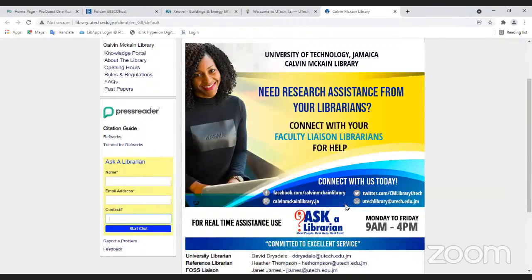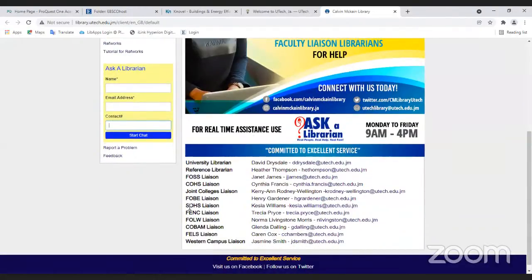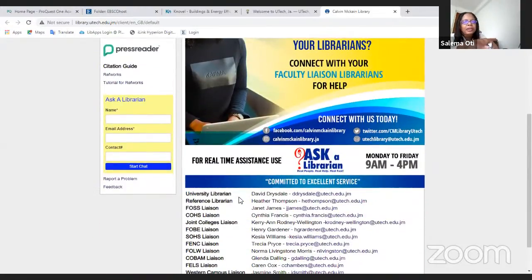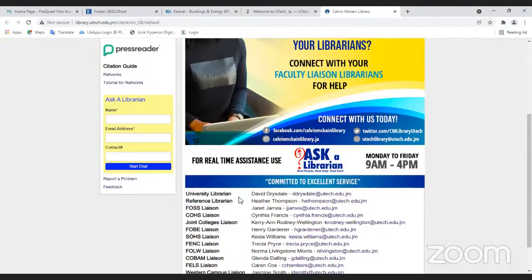Or you can email me. My email address is somewhere here. Sorry, but my name is spelled incorrectly in my email address, but it is Gardner as it's spelled in my name. That's an error. We asked them to change it several times, but they seem not to get around to it. Or you can use the UTech library email address and send in a request. I've put Mr. Arnold's email, the correct one I think, in the chat. Yes, thank you.